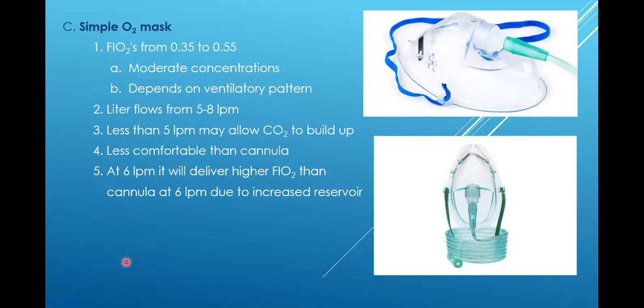All right, so this is the simple O2 mask. Now they're saying FiO2 is about 35 to 55%. That's about what they're going to get when you use 5 to 8 liters. Moderate concentration. If I need a little bit more moderate concentration, I can use this instead of that nasal cannula. It depends also on the ventilatory pattern. That's the most important part of the low flow system. The ventilatory pattern must be consistent. It must be regular for them to qualify.